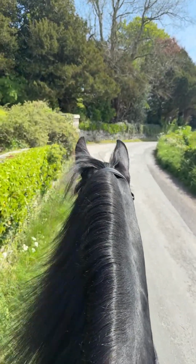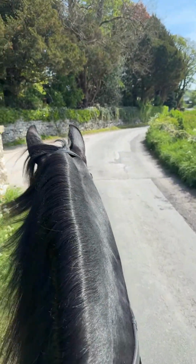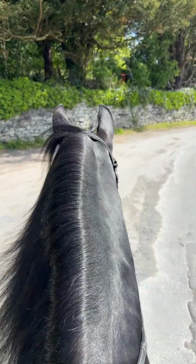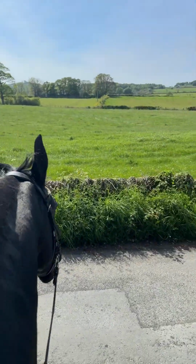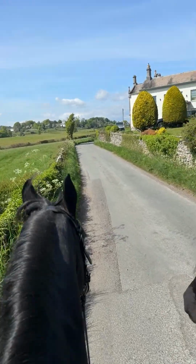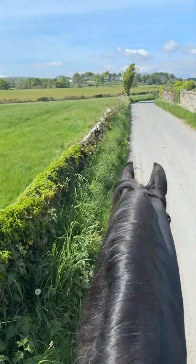Oh, you drive on the wrong side of the road in the US. Well, I have to say, we've got our wonderful Polaris Ranger, Arthur. He's actually a left-hand drive, and I find that easier. It feels more natural, so I think you probably do drive on the right side. Oh, look at the view going back. All that lovely cow parsley that they love to eat.